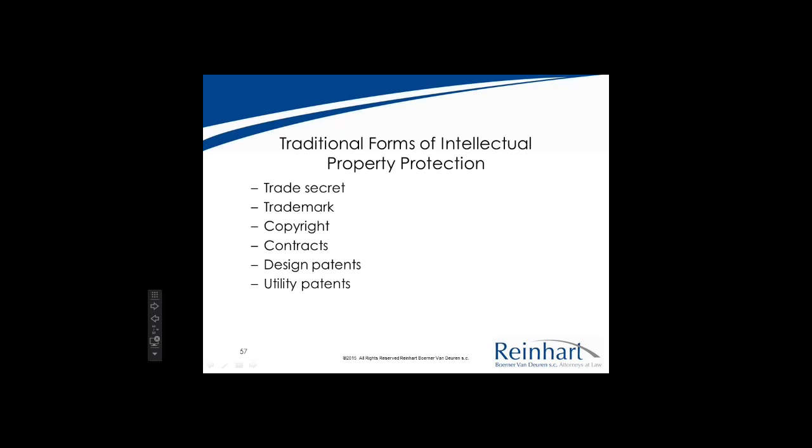So just as an overview, these are what we think of as the 6 main legal mechanisms for protecting technology and the investment in new product development. So trade secret is a type of intellectual property. It's governed by statute. And the key for trade secret protection to apply to a particular type of technology is it must be kept secret.